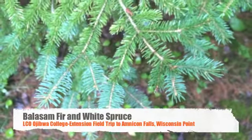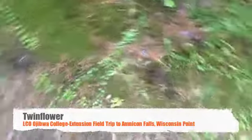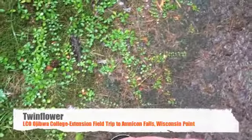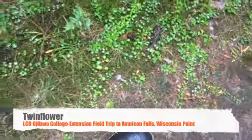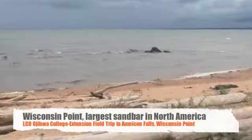Twin flower. It'll stand over rocks. Yeah, it'll leap over things. Those beautiful flowers. Two little tubular bells opposite each other. What are they? Twin flower. This is twin flowers? Linnaea borealis. Linnaeus. This is the same in America, right?